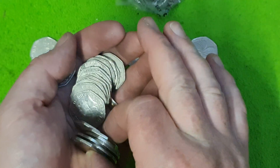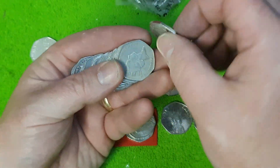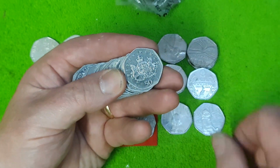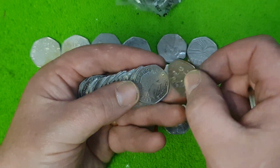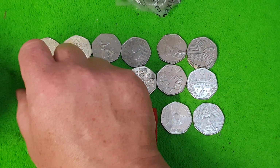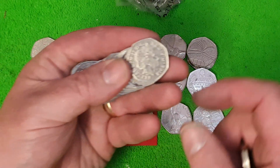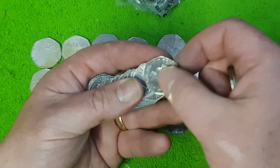Because when they did the massive set of 50p's for the Olympics, I started to think to myself then, the only reason, Christopher collects them, Ironsides. He certainly does. Now this one would be a scarce one eventually when Christopher collects about 2 million of them. That would be good.